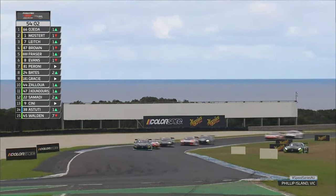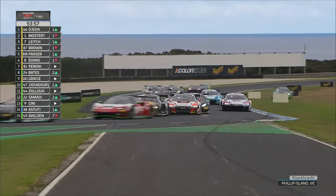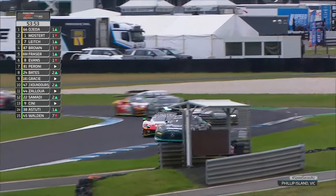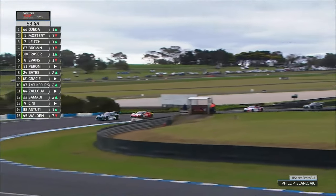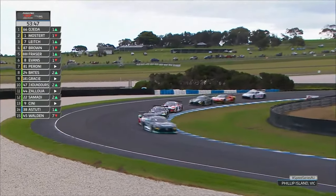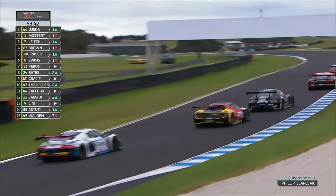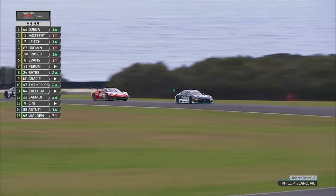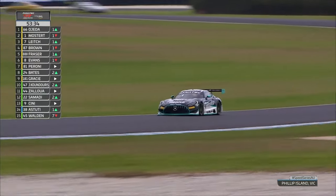Some good battles already, but it's Ojeda who leads the way in that awesome sounding V8 powered front engine 6-litre Merc from the Ferrari of Chaz Mostert. Then it's Leach, the Kiwi, sitting in third, Brown in fourth, Fraser and Jackson Evans. There he is in the second of those Ferraris. Drives ordinarily for Brad Jones Racing. Has done some great things internationally with Porsche. Nice to see him at the wheel of a GT machine back in Australia.